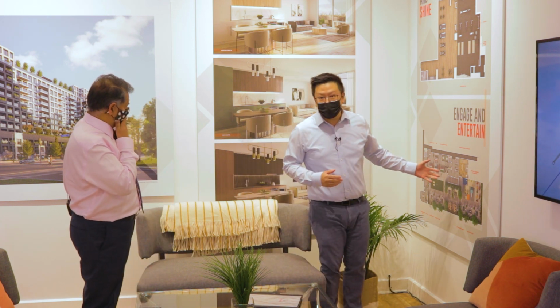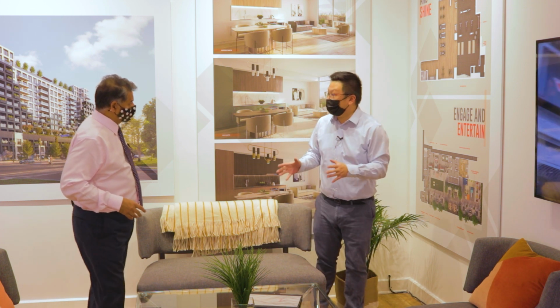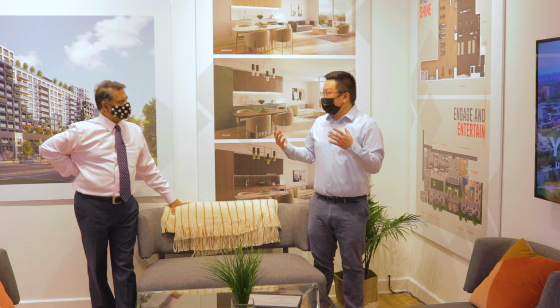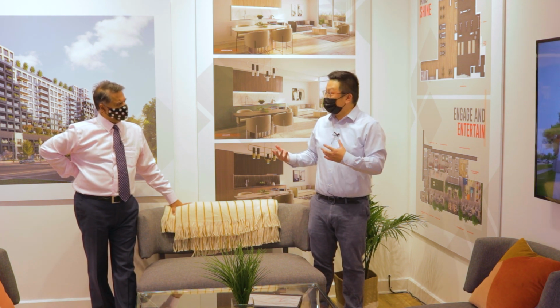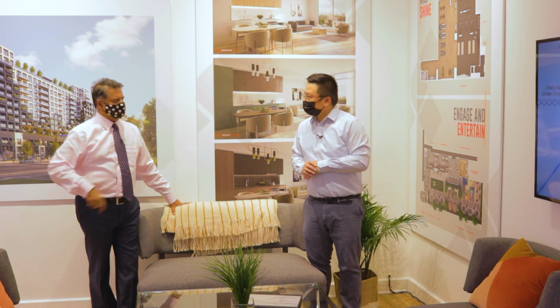We have the outdoor barbecue terrace, party room. There's also something unique. We have a children's play area for the inside and outdoors. As we know, there's a lot more working from home, and there are units that are larger that are catering to families as well. So we created a space that allows for children to play all year round, indoor or out.